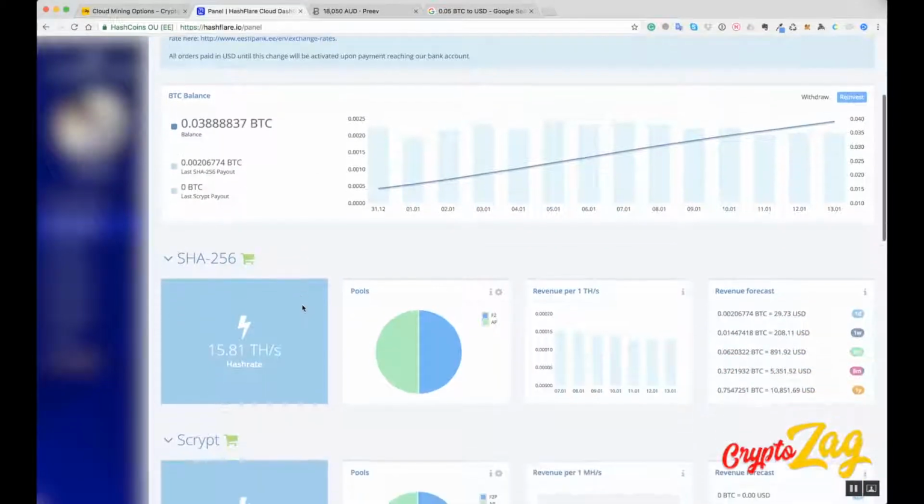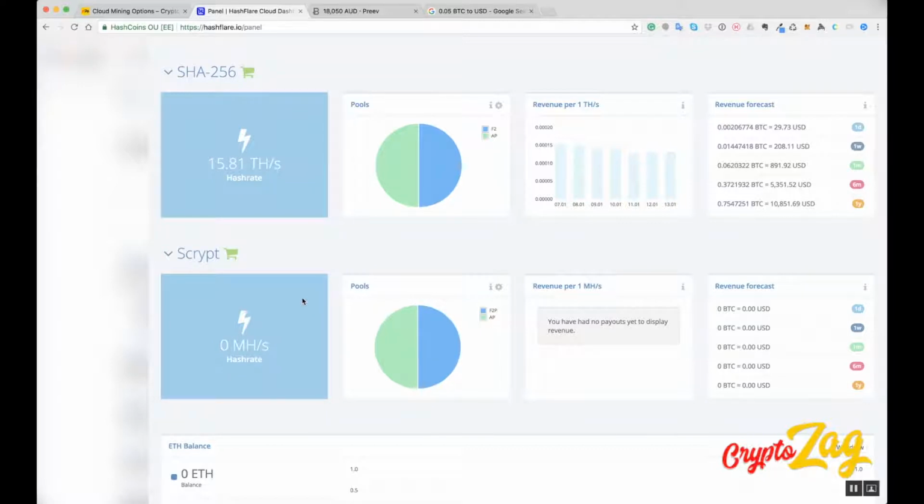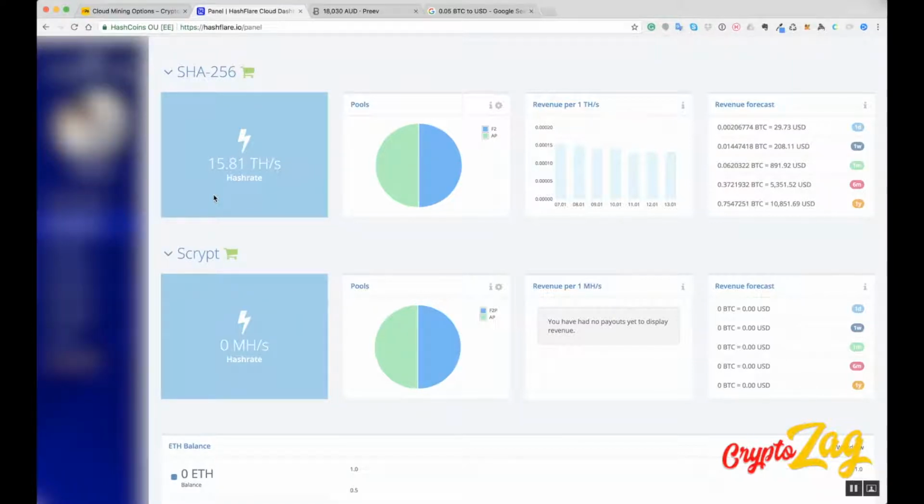Now, let's get to the bread and butter. This is my CryptoZag page, right? This is our dashboard that shows the kind of money that we have, hopefully going to be accumulating over time. Currently, if you look down here at the bottom, you will see that we have 15.81 terahash power. All that basically means is that the higher that amount is, the more power you have to mine Bitcoin, okay? So the higher that number is, the more Bitcoin you can mine. Simple as that. Next to that is the pool, and this pool can be adjusted any way you want.